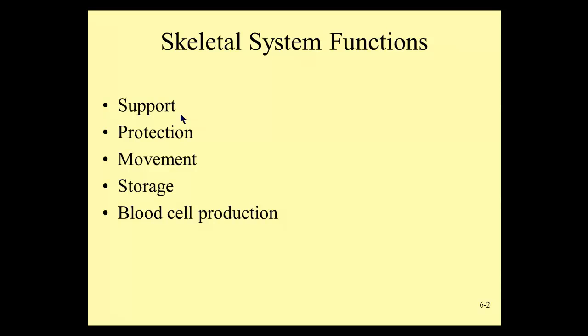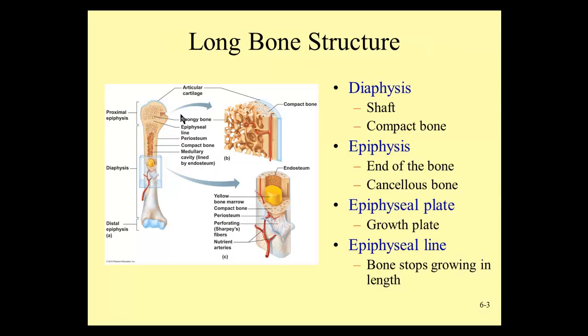So looking at a typical long bone structure, this picture is found in your textbook. The ends of a typical long bone are called the epiphyses. So this enlarged end and this enlarged end is called an epiphysis. The shaft of a bone, the long part of the bone, is called the diaphysis. So we have the epiphysis on the end, and the diaphysis is the long shaft of the bone. Think of epiphysis starts with an E and end starts with an E. They both are found on the ends of bones, the epiphyses.